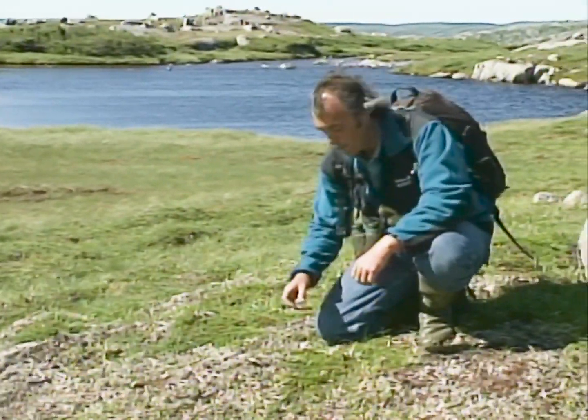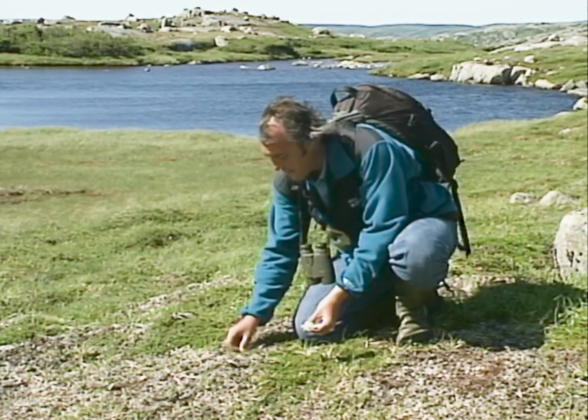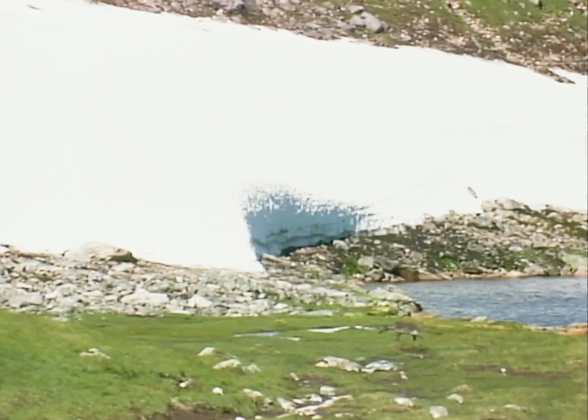There's some sign here of a really big animal. We've got the shed hair and the droppings of woodland caribou. After this break, we'll go to a spot that caribou find really cool to hang out at.